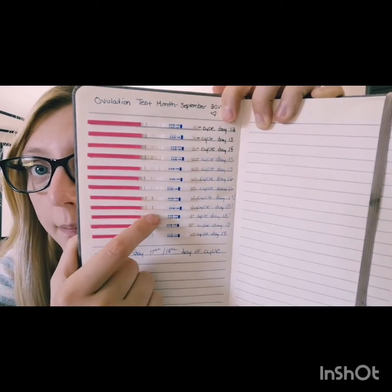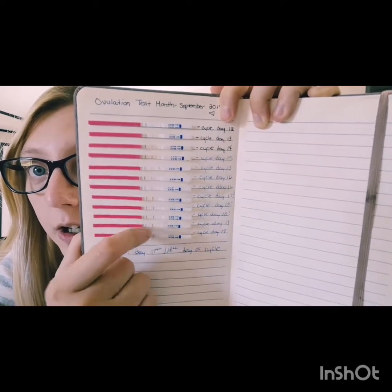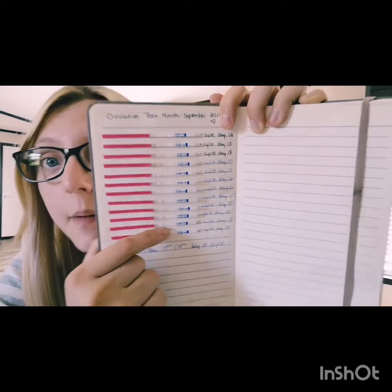And I kept taking them, so cycle day 18 it was still positive, this was super dark, and then on cycle day 19 it started to lighten up. So I knew that my ovulation window was over, and now I know that I ovulate on cycle day 17 and 18. So now next month, my husband and I know what days to try for a baby, because we are going to be trying for a girl, and there's specific days you're supposed to do it before ovulation.